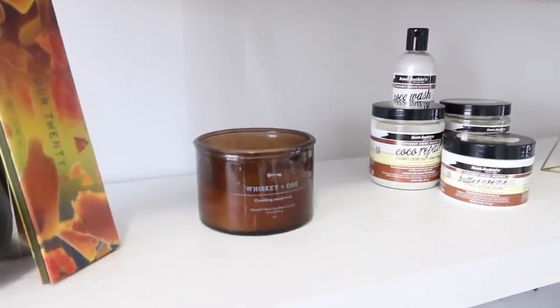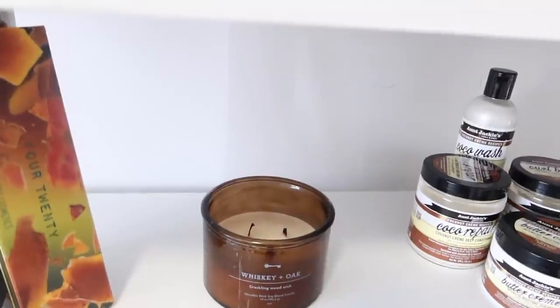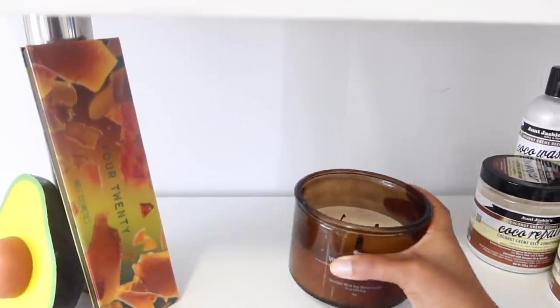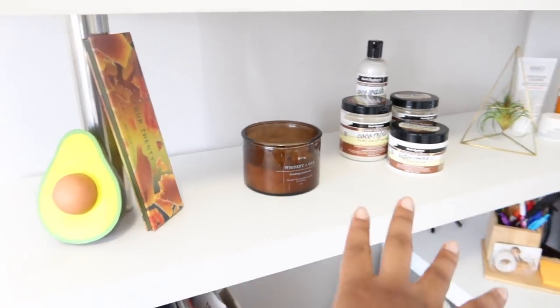I have another candle. I don't really burn this candle though, because it has wooden wicks, and I don't really like wooden wicks like that. I don't like the crackling. That's the only reason why I don't like wooden wicks, but it just matched again, so I have that there.